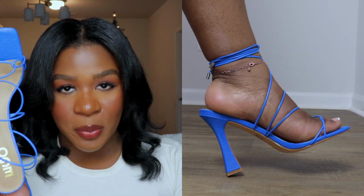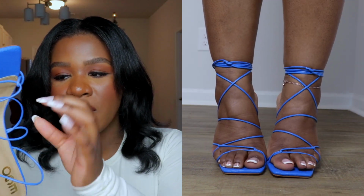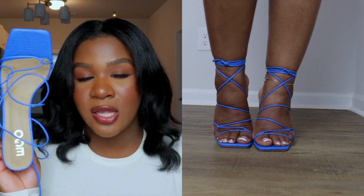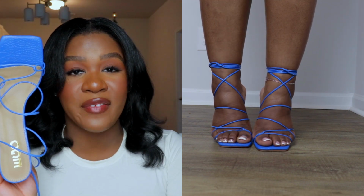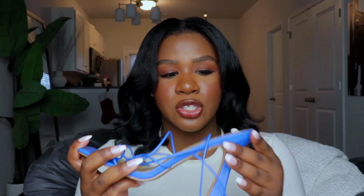These are so comfortable. I'm not sure if it's because of the material, but this has more of a leather feel to it. So it's super comfortable on the feet compared to the other ones that I showed you guys. Those are more like a fabric, all right? Super comfortable, probably the most comfortable shoe that I did pick up. And of course, the heels, told you guys, always get the thick heels because they're so stable.